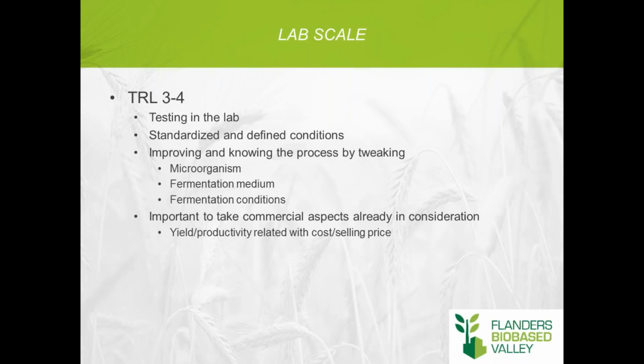So you want as much of your product produced by a microorganism as would be possible based on your feedstock. It's mostly done in standardized and defined conditions at very small scale, and trying to increase the process or improve the process and to increase the knowledge on your process.